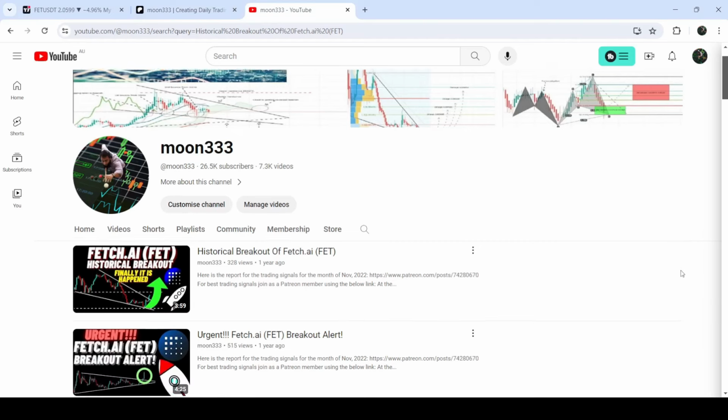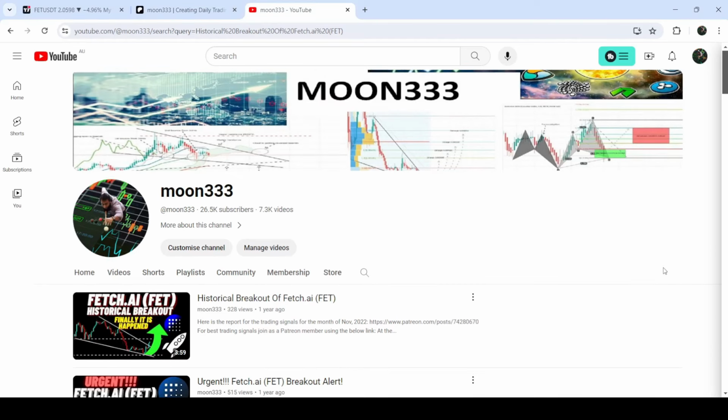As in so many of my previous videos, I have been showing you a very big falling wedge pattern that Fetch.ai has formed on the 7 days time frame chart, and I have been telling you that once it is able to break out of this wedge, then we can expect a very massive rally.